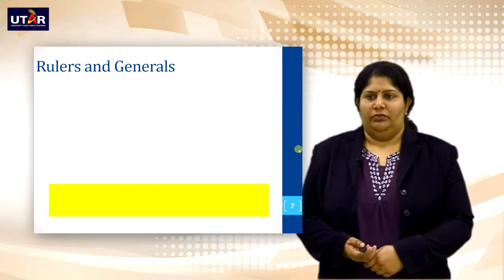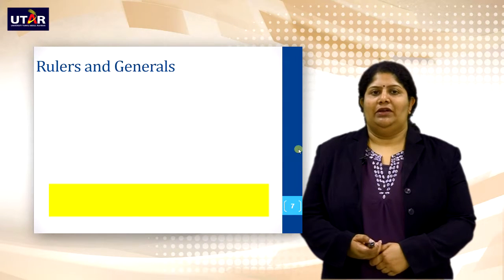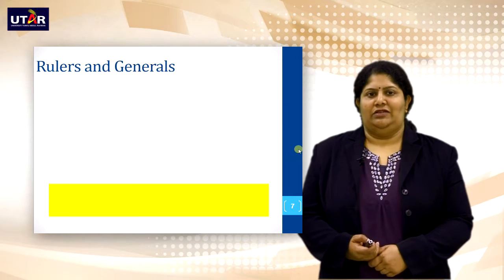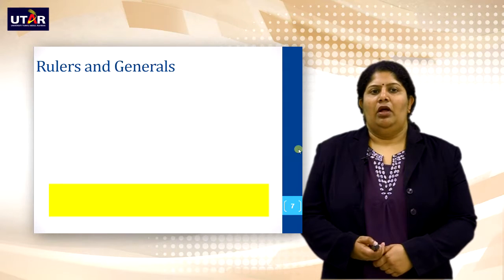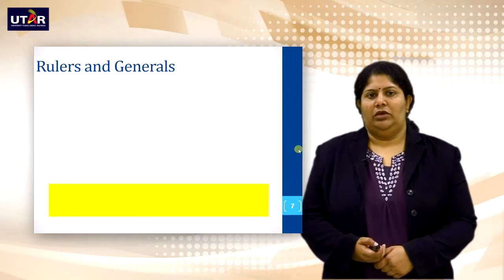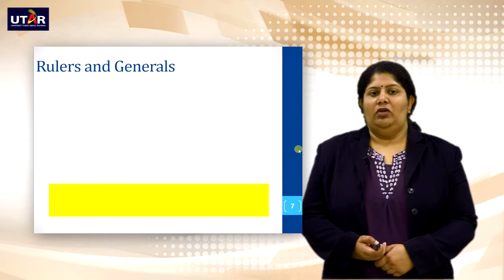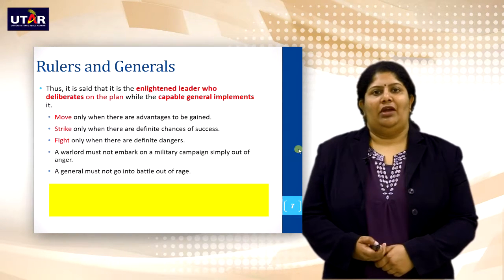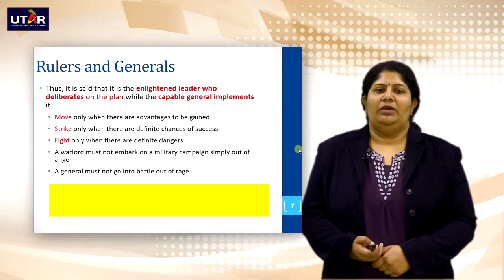Rulers and generals. It is said that a rational leader plans how to conquer a state or country, and the capable general later will be able to implement it in the war. In the war, the army only moves forward for battle if there is an advantage to be gained. The army only strikes when the situation promises a winning battle. When there is no advantage to be gained but only danger, then the army will not fight.